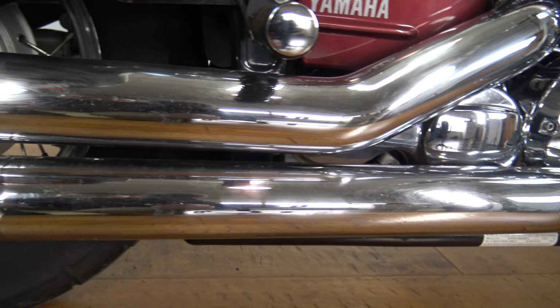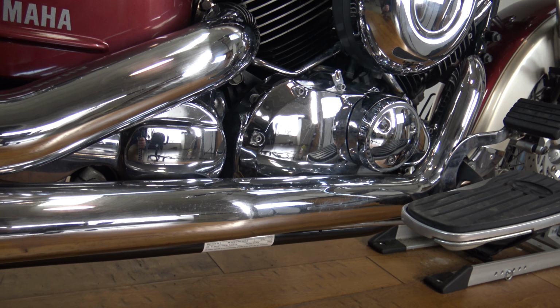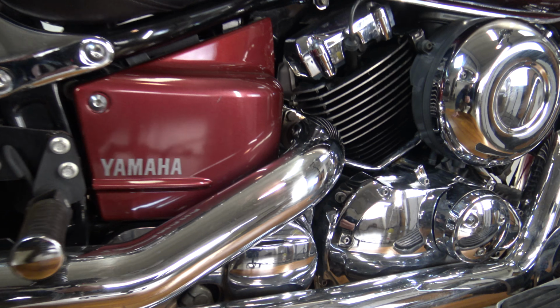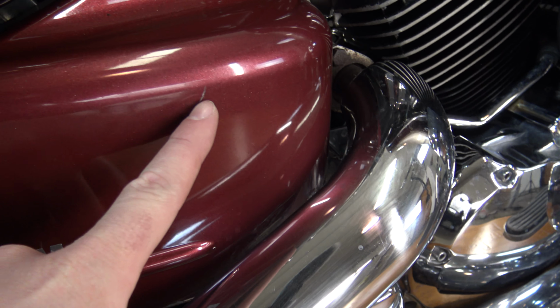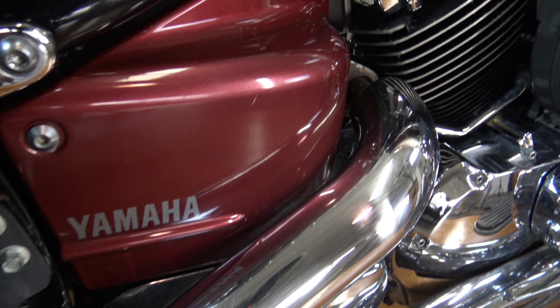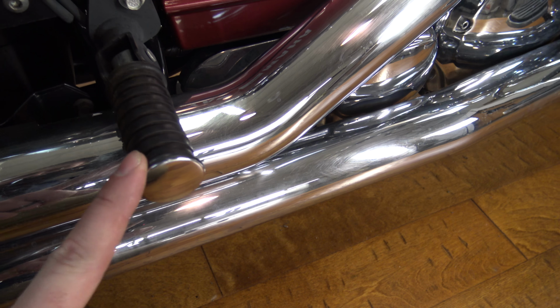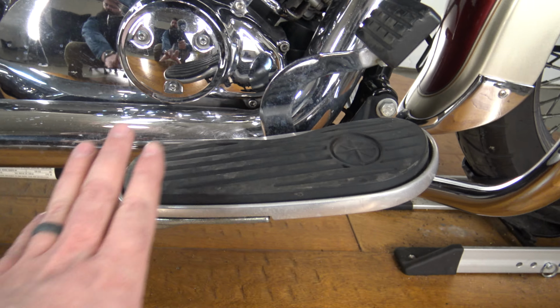Coming here on the exhaust, the exhaust looks pretty nice. I don't believe that is factory, but if you are interested in this bike, I have a feeling that you know more about it than I do. Coming here on the side panel, there's a scratch there. Other than that though, it looks pretty good. The passenger rider peg and rider floorboard.